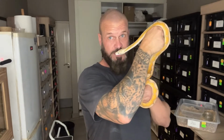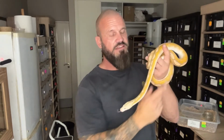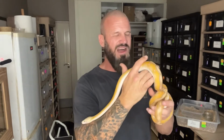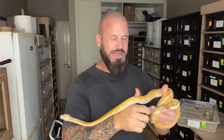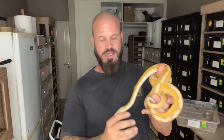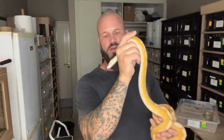The last 2 snakes that I pull out, I promise you I'm not going to do this with. These have been handled literally from hatchlings. I wouldn't say daily, but like 3 times a week minimum, like proper handling. I always do head training. I always make sure that they're not head shy, and as they get older, it just becomes second nature.